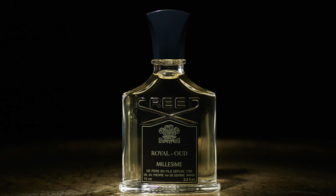Now, the oud of all ouds, the king of ouds, and that's why it's called Royal Oud from Creed, is one of the best ouds out there. It's very strong, very powerful, and very intimidating for a lot of people because it might bother some. But let me tell you, this one is one of the best oud fragrances that I've had. The beauty of it is that it hits strong in the beginning, but throughout the day, as you let it settle, this thing smells amazing.